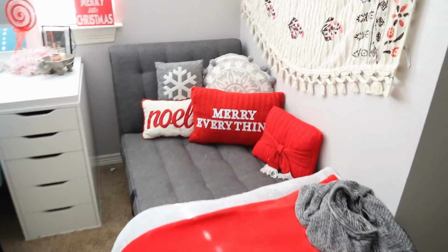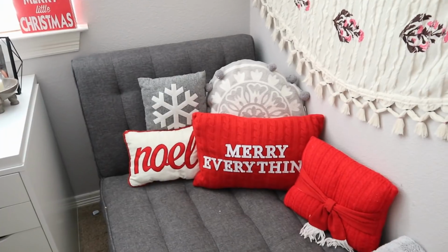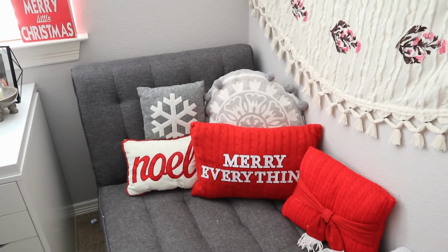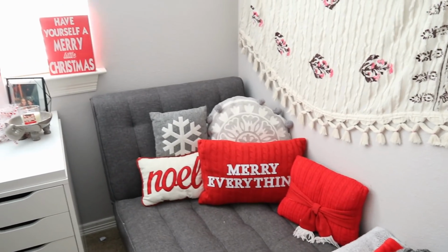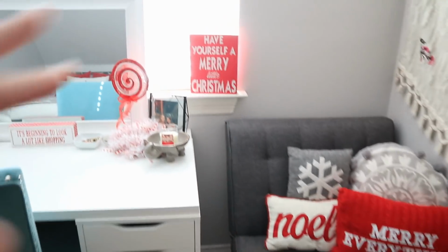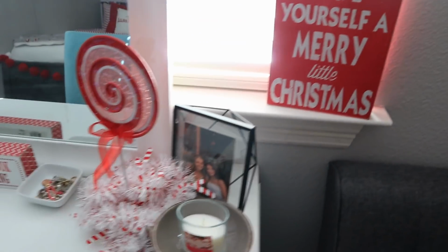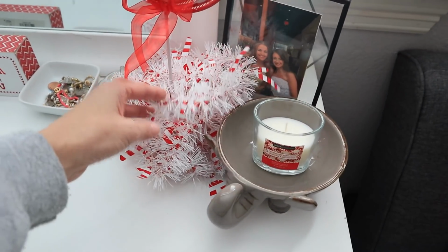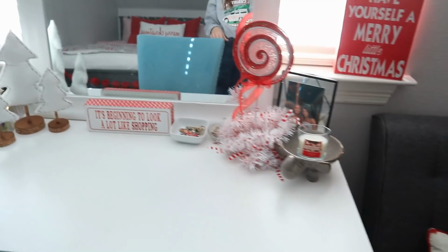I love all the pops of red, all the fun little pillows that I think are so complimentary to a teenager and, you know, young adult. I just feel like it just works really well. And then just some random bits and baubles that I've accumulated throughout the years for her. Have yourself a merry little Christmas. I draped some of this peppermint garland around the base of that, and that's from Dollar Tree.